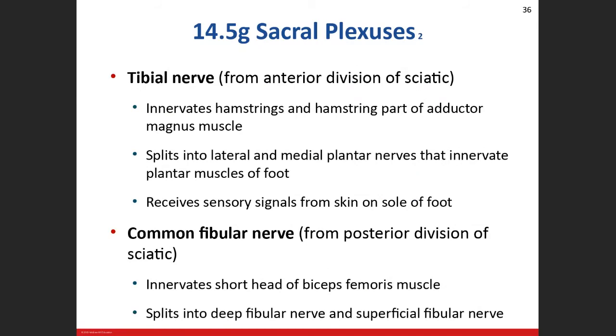So tibial nerve and then the common fibular nerve, also known as the common peroneal nerve. Both of these nerves come from the sciatic. So when the sciatic divides, the anterior division is going to be called the tibial nerve. It's going to innervate the hamstring muscles, and then also the adductor magnus portion of that hamstring part.